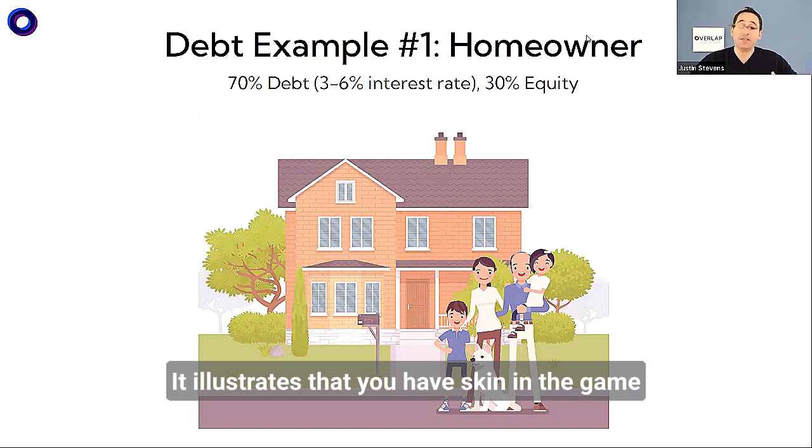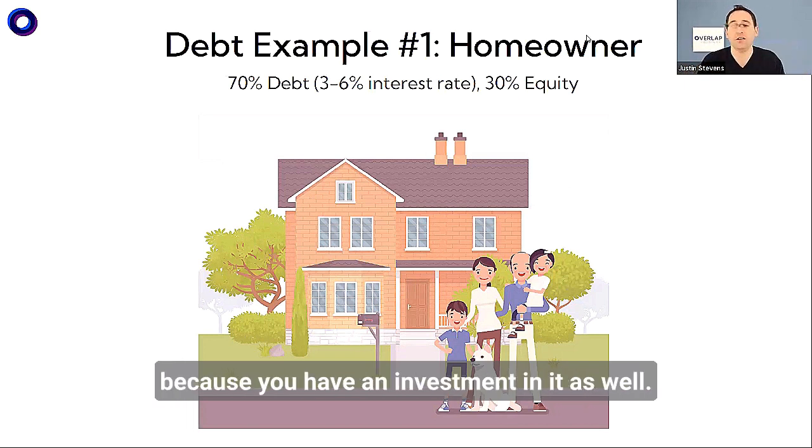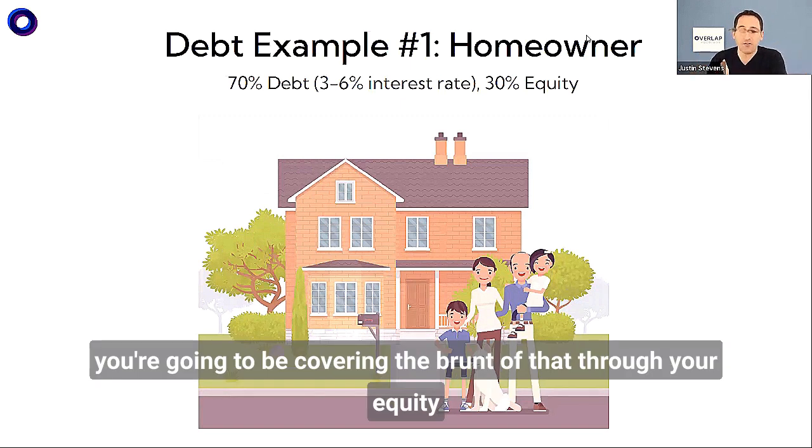It illustrates that you have skin in the game and that you care and will take good care of the house because you have an investment in it as well. And as we'll discuss later, the bank wants to know that if the house dips in value, you're going to be covering the brunt of that through your equity as opposed to them.